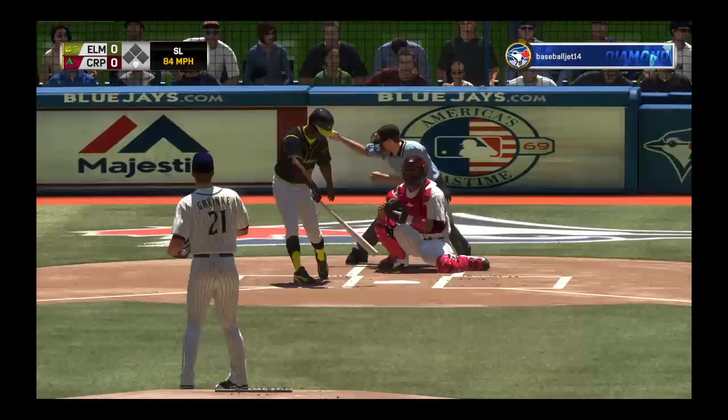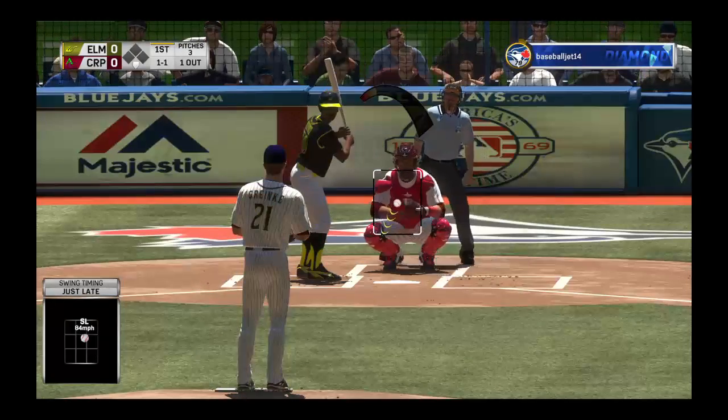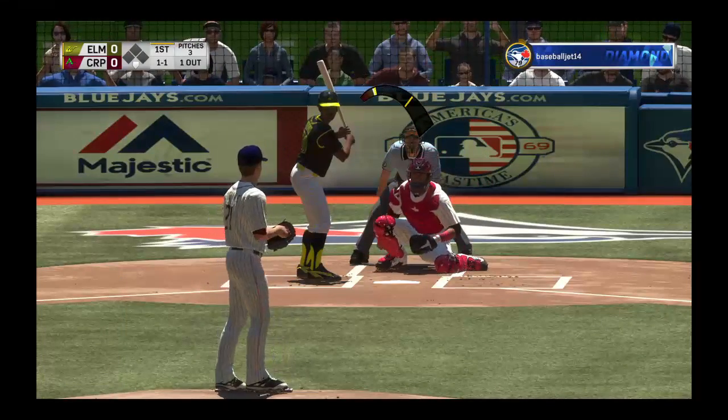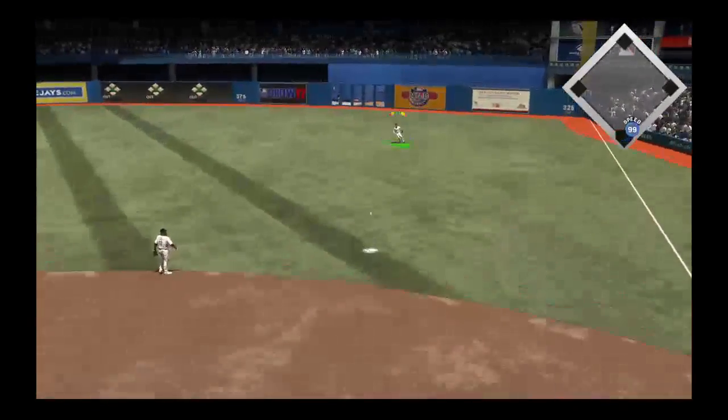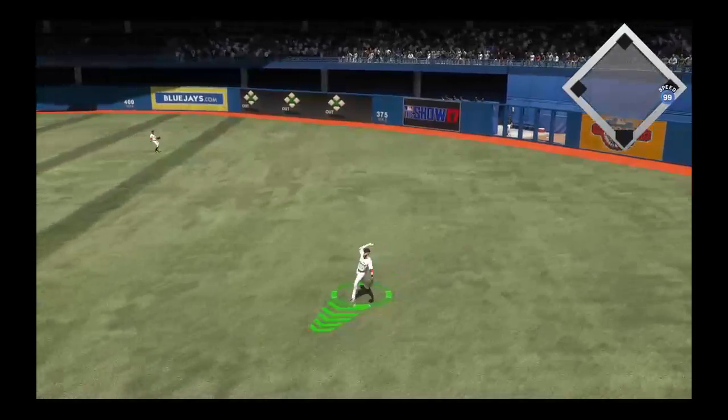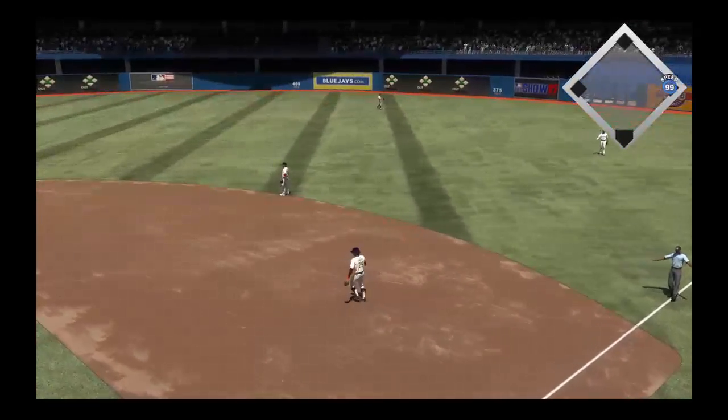May have gotten a piece of that one, but no matter, it's 1-1. Well, that looked like a hittable pitch, Matt, in a hittable location, but hit to a good hitter. You just don't see him miss many pitches like that. He pulls this one into right. That gets down, and he's got himself a base hit.